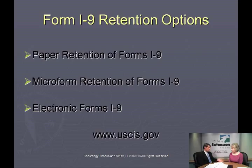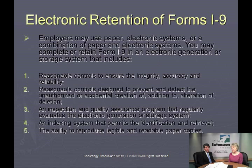So that's an option. Or you can do what we're talking about: paper fill them out, scan them in, and save them electronically. You've got to have ways to index them and retrieve them, which is the main issue. And you've got to make sure you've got backup. So if you're going to store them electronically, you want to have some other backup drives that you can retrieve those on. And that's just good practice. But you can store them in at least three different ways.